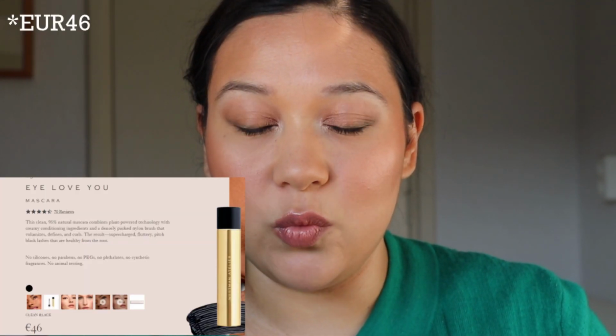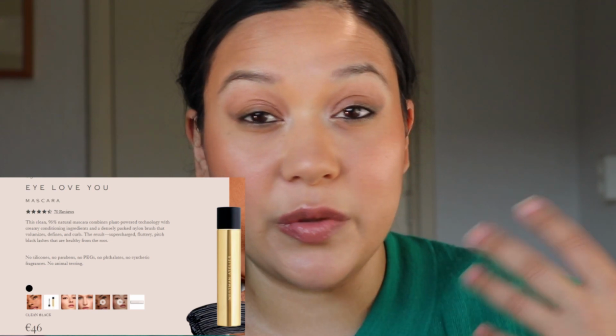The second product that I don't own is a mascara for 52 euros. I think the mascara is way too expensive. You won't use the mascara for more than 6 months, at least that's what you're supposed to do.